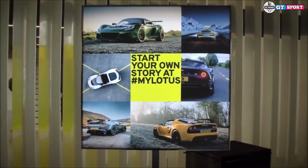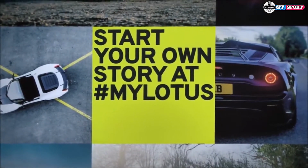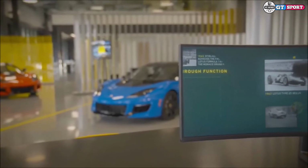So as we go forward, what can you expect from Lotus? And to answer the question more specifically, in the future, Lotus is performance, Lotus is intelligent technology, and Lotus is sustainability.